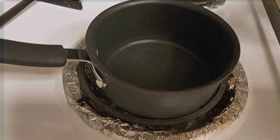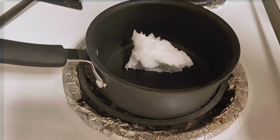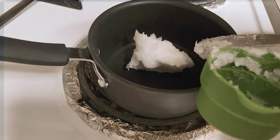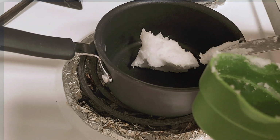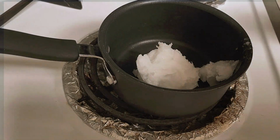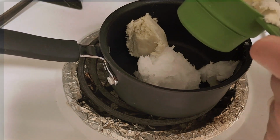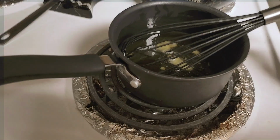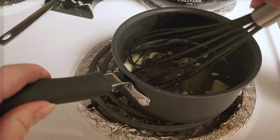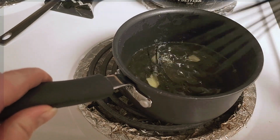So on this day, I was making some belly balm. I was using coconut oil, shea butter, vitamin E oil, and then some lavender. Not lavender. I used a citrus mix essential oil from doTERRA. And that's what I was mixing into all of these to make a little belly balm for my belly, because my belly is itchy a lot because the skin's stretching. It's just a fact of pregnancy, I guess.